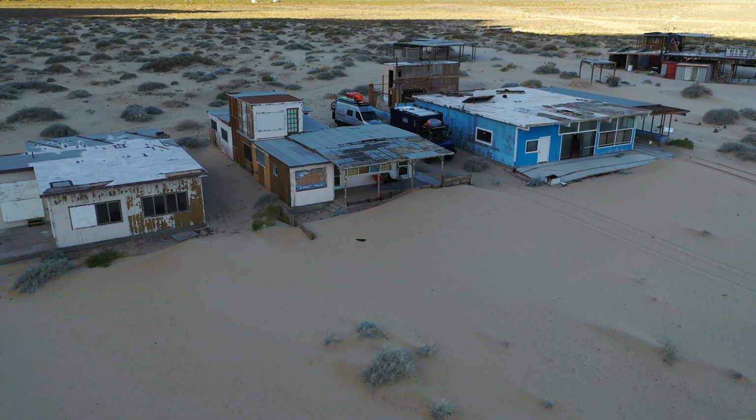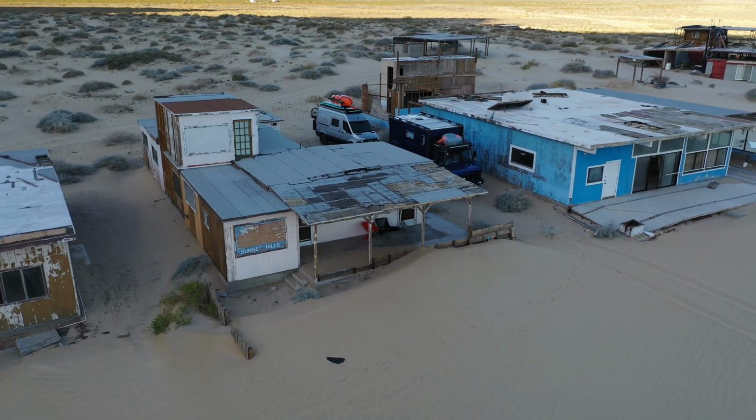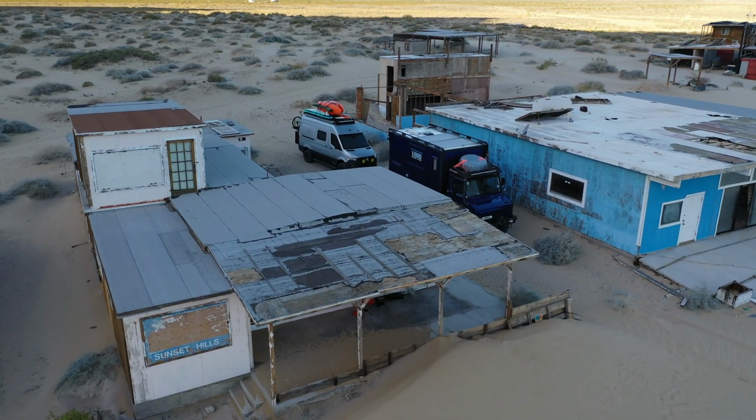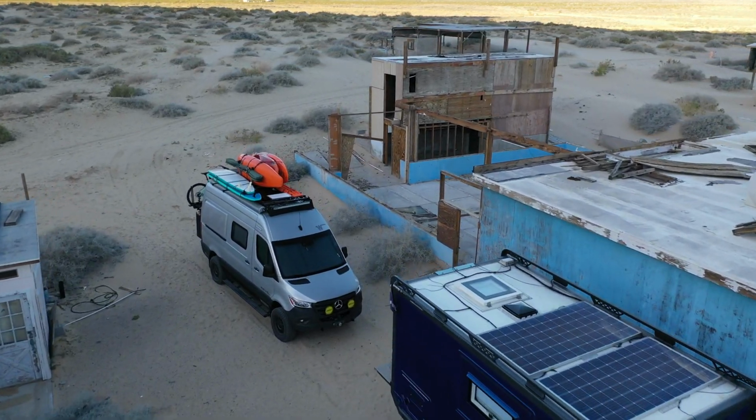So look, we're between two little houses here. We're pulled up right behind the Unimog, and it's kind of funny. These houses, I don't know if they're inhabited, but they're definitely gonna make a nice little windbreak. So let's get out and just kind of see what's going on.